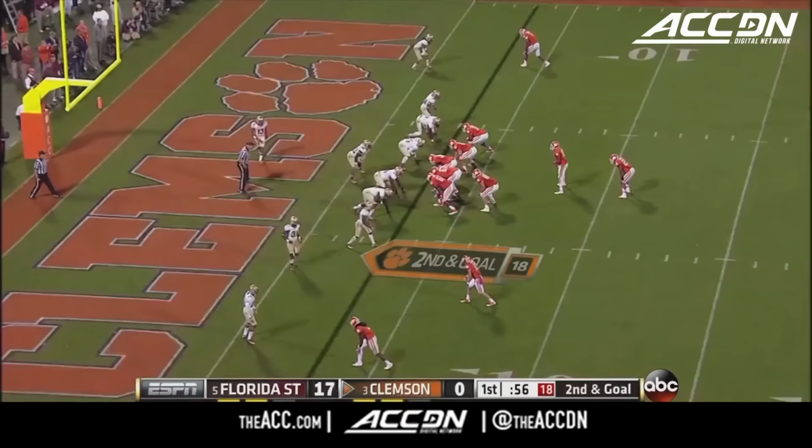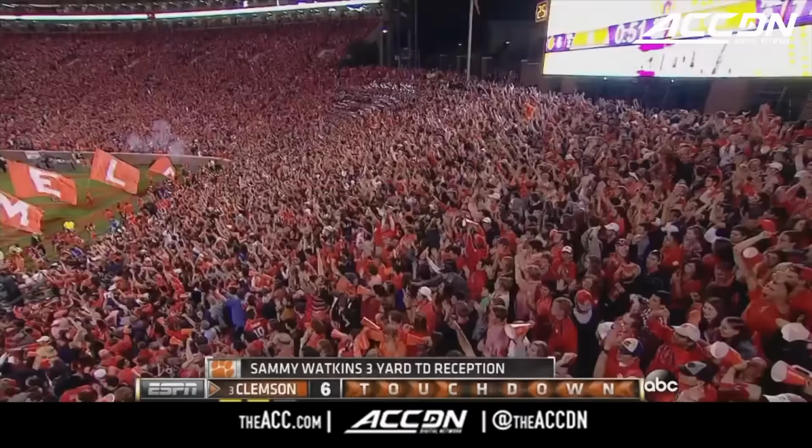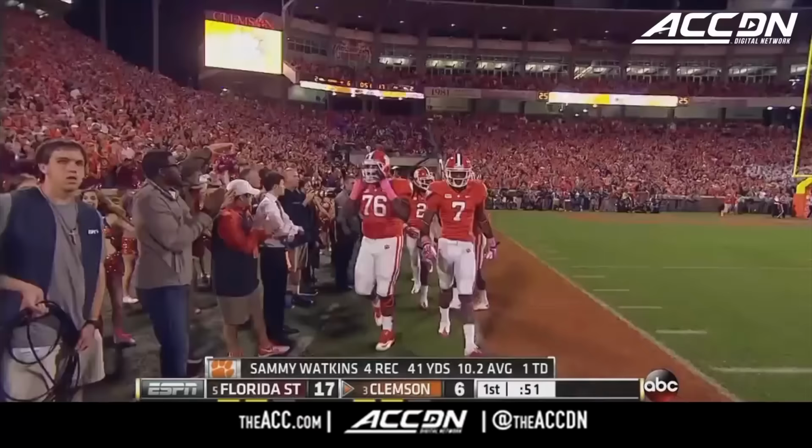Here comes Joyner again. Flash, grabs it. Got it. Touchdown. Sammy Watkins. Joyner was coming off the corner. They're not afraid to blitz at any time or any place. But that's a big answer for Clemson and their offense.